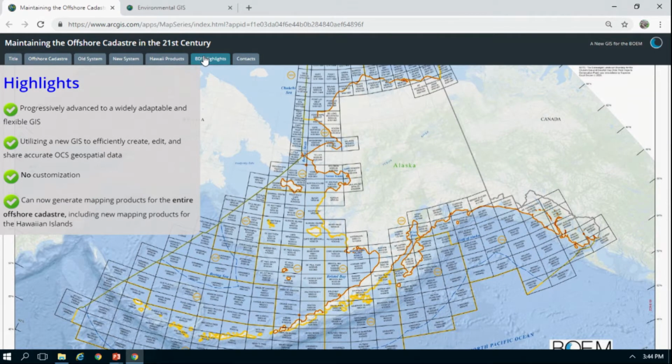And we are now able to create mapping products for the entire offshore cadastre, including Hawaii. And this example here is actually for Alaska, which is showing a recent index map that we were able to generate using our new BDS. So it was entirely produced within BDS and is showing the protractions, boundaries, and other administrative areas.